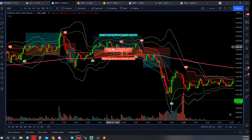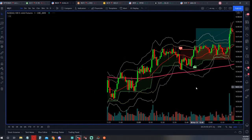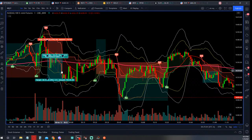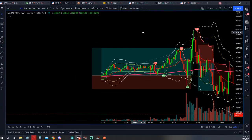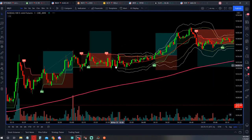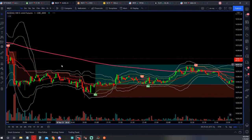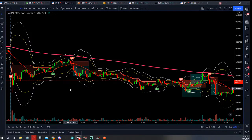1 1, 2 1, 3 1, 3 2, 4 2. So during the higher volatility, I go 30 by 20, and that would have been 2 by 2. So we have 4 2, 4 3, 4 4, 5 4, 5 5, 6 5, 6 6, 7 7, 8 7, 9 7, 10 7, 10 8, 11 8, and 2 2.